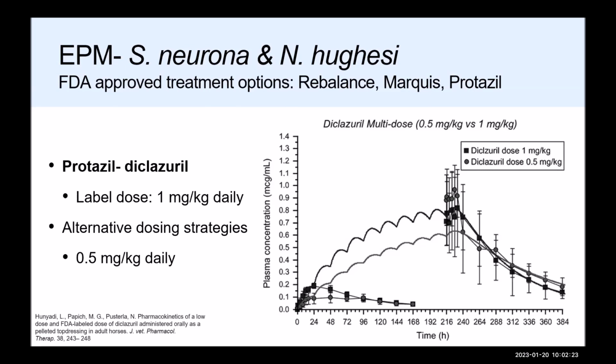Or if you're attempting to prevent a relapse of EPM during stressful circumstances. The first alternative dosing strategy is the administration of 0.5 mg per kg daily, half the labeled dose. And this figure is from the paper comparing the pharmacokinetics of 1 mg per kg and 0.5 mg per kg diclazuril daily. Researchers found that while giving half a dose of Protozil did result in slightly lower plasma concentrations than the full dose of Protozil, even a single dose did reach the minimum inhibitory concentration of 1 nanogram per mil, or on this chart, 0.1 micrograms per mil, which you can see is way down here on the bottom of the y-axis. So even at the 0.5 mg per kg dose, we're well above that minimum inhibitory concentration in the plasma.